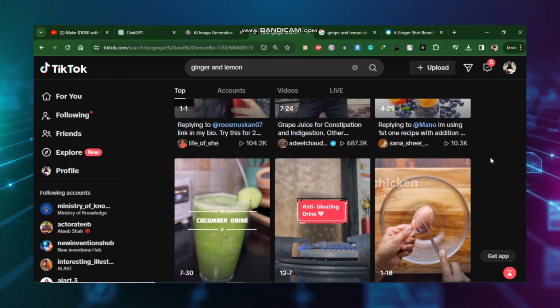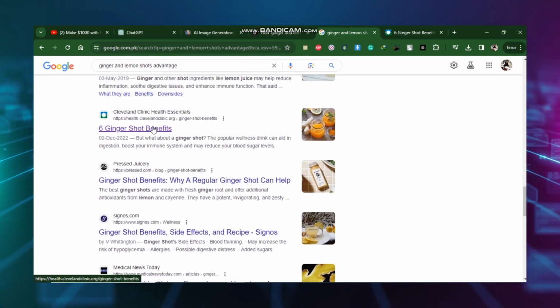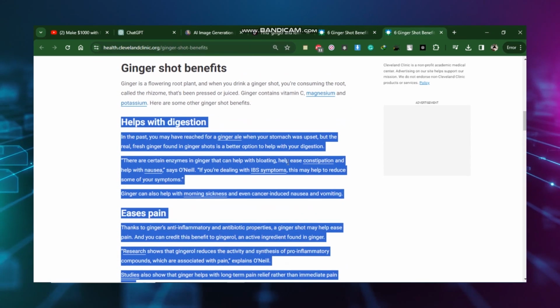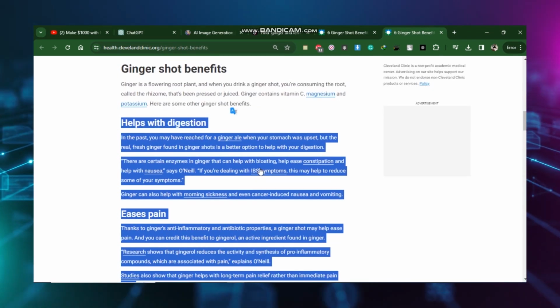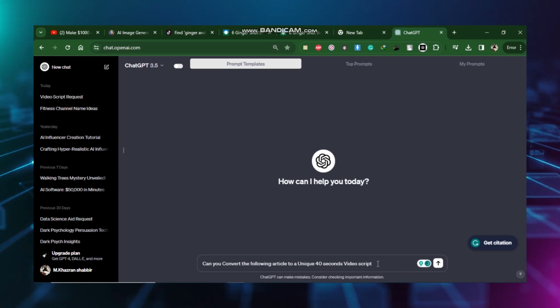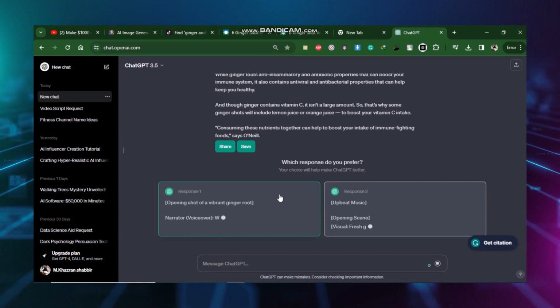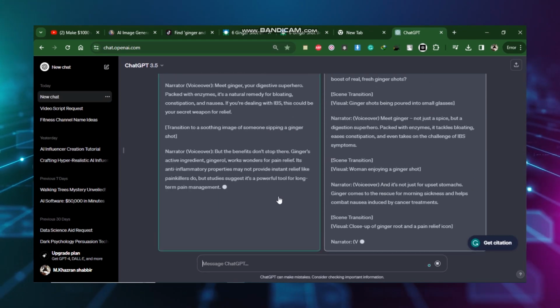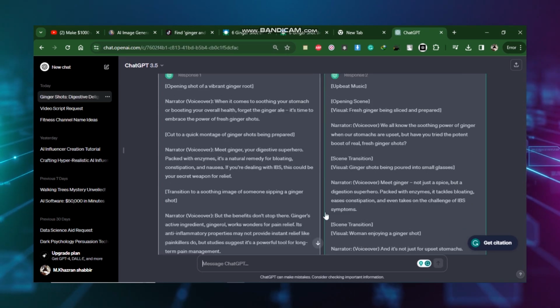Finally, put 3 videos together and use that knowledge to create your script, and don't use the same script for one video. Google relevant articles on your subject, ginger and lemon, and use the material to create a script for a video. Ask ChatGPT to write a custom script for you. Paste the article after asking ChatGPT to convert it to a unique script. ChatGPT can provide you with a fantastic video script in a matter of seconds.